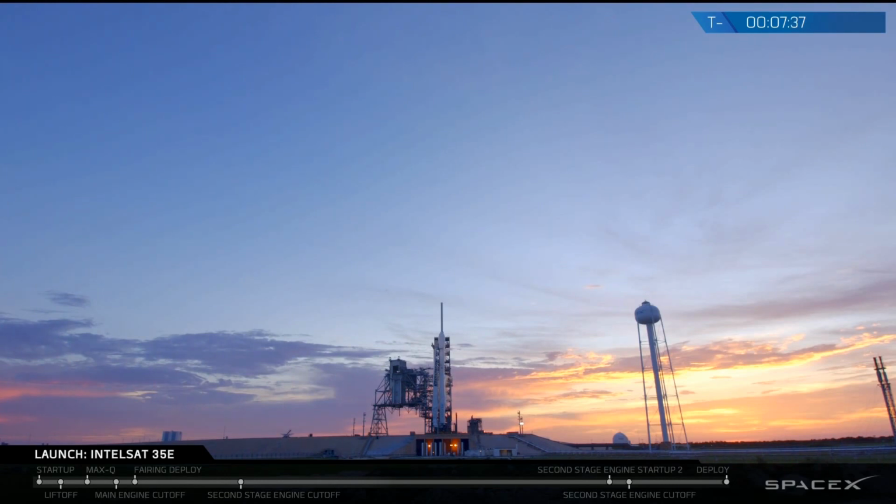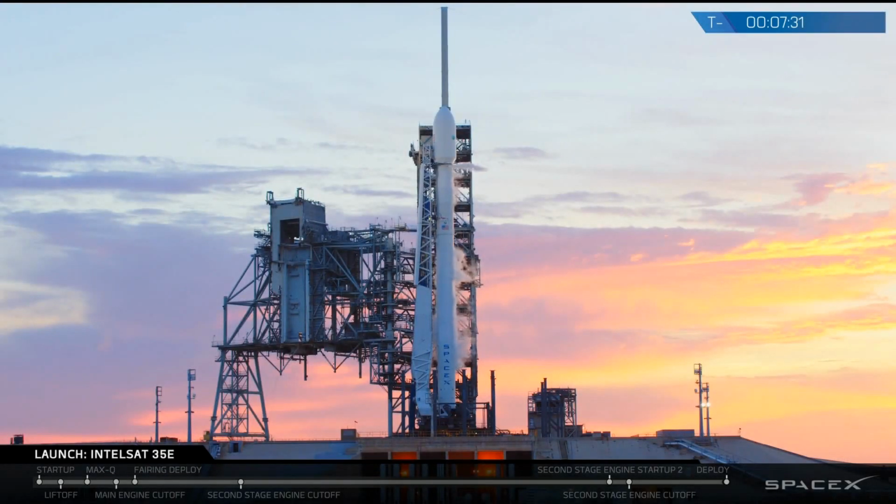Now, on the launch pad, we've got two facilities: a fixed service structure with the large lightning rod that's on top. You can see it right behind the Falcon 9. And just to the left is the rotating service structure. We're continuing to demolish that this year. It's no longer needed by SpaceX after the Space Shuttle program.